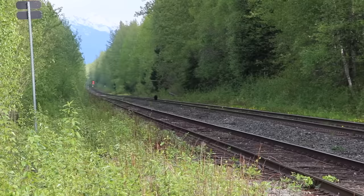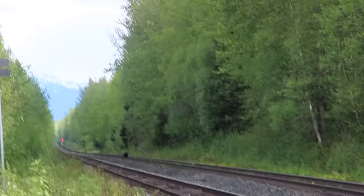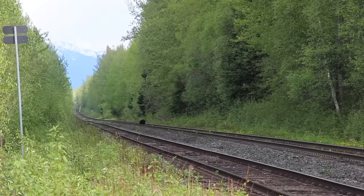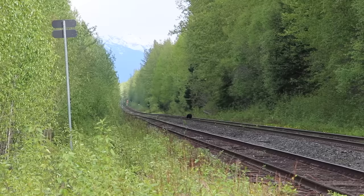More bears, more bears, more bears. They really like these tracks. So much grain must get spilled out of these trains that it's like a feast for them. But yeah, I don't see a ton in the remote areas. They just tend to come where the people are. We see these things constantly. And they must know where we are, because they can smell the color of your shirt from 500 miles away.